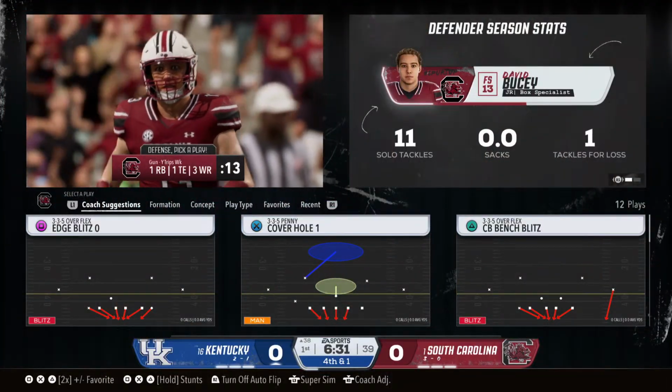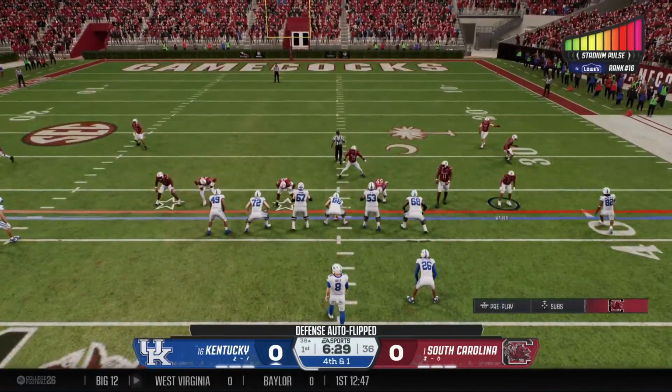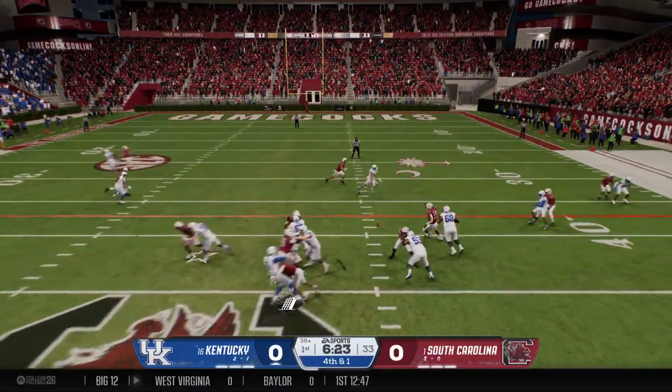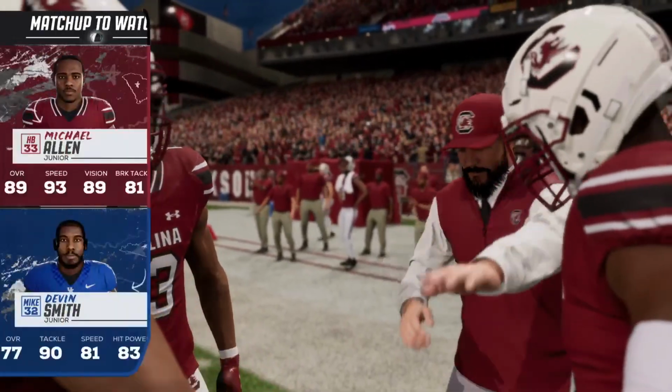And it'll be smothered right at the line for no gain. So on their first possession of the game, the offense stays on the field, and they'll go for it. Trying for a 4th down completion. And it's incomplete under heavy pressure. A big 4th down stop.